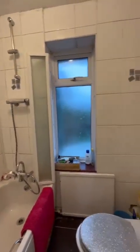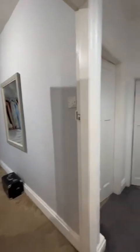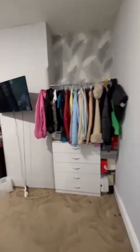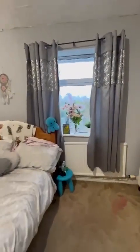So you've got the shower over the tub there, the toilet and the hand wash basin, and then on into the 3 fantastic size bedrooms. So this is your second double overlooking the rear garden, and as you can see and appreciate the size of the garden.